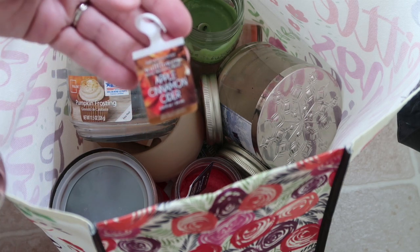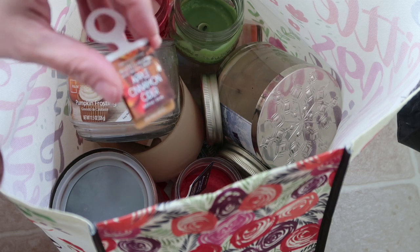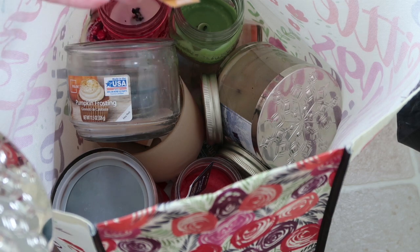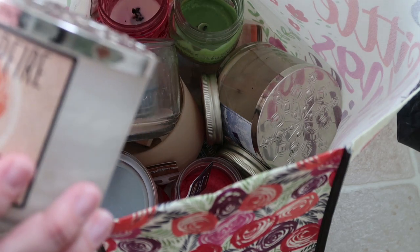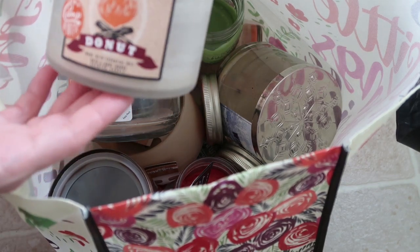These are the Bath & Body Works Wallflowers. I really love them. I know that some don't, but I do. And I have like 10 holders in my house. They last about a month, so do the math, it's like 120 a year. But I never save them to show you guys. So I figured I would show you in this candle empties.